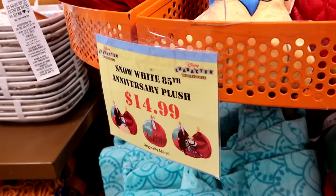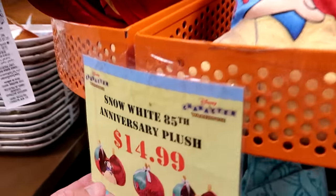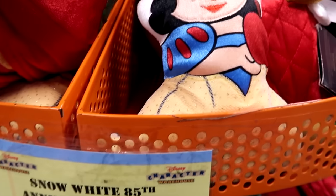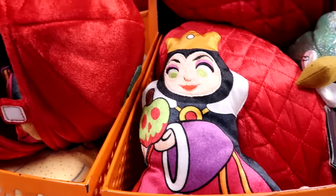Then up ahead here, they have some Snow White and the Seven Dwarves 85th anniversary plushies. It's really cool though, because the apple does open up. The one side of the plushie you have Snow White, and then you have the Evil Queen with the poisonous apple. These are $14.99, marked down from $60.